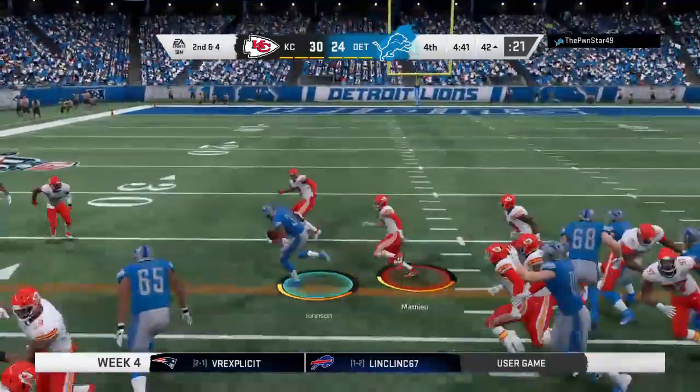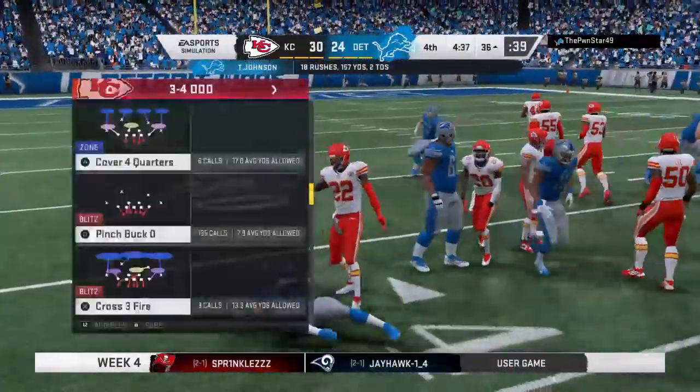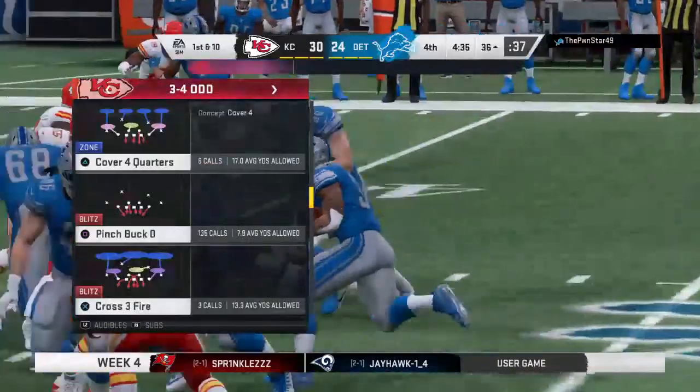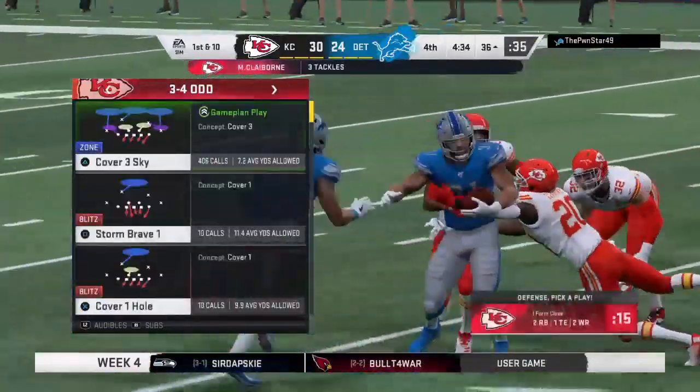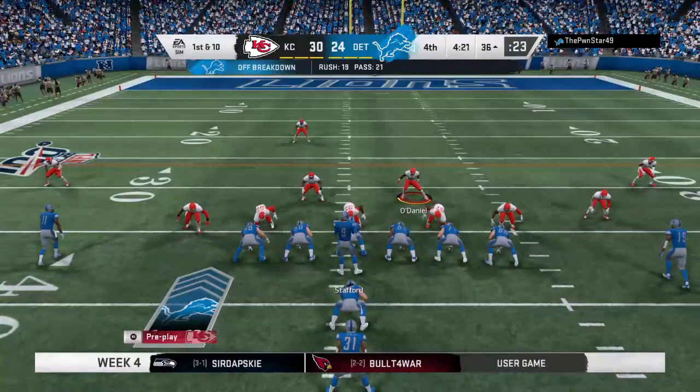Here's Johnson. He's been busy this afternoon. And here he'll be brought down a little shy of the 35 at the 36. A gain of 5, good enough for the first down. So from the 36 now, 1st and 10.